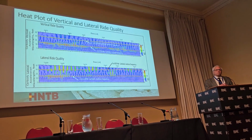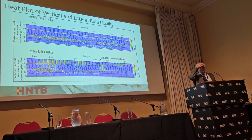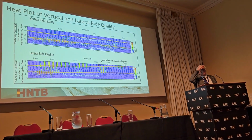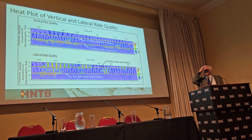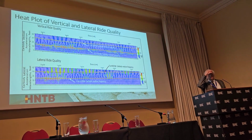Hi Steve, Ted Sussman at the Volpe Center. This is a great presentation, and I think it's about time we see this sort of waveform analysis going into our track geometry. We've been seeing it for vehicles for a long time, and seeing it married up with track in the US, I think it is exciting.